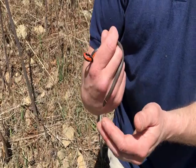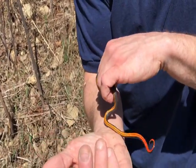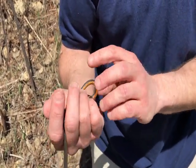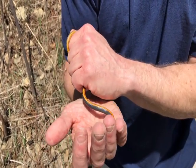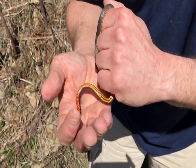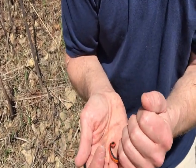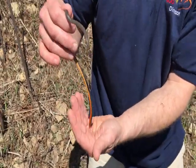All right, oh, if you look at the tail there, see they've got a bright orange on the belly. Then on the tail it gets even brighter red color. What this snake will do is, if something scares it, it'll curl that little tail up into a little red circle. There it goes, a little bit. And it's red like a stop sign. It says, "Stay back, I'm poisonous, don't eat me."